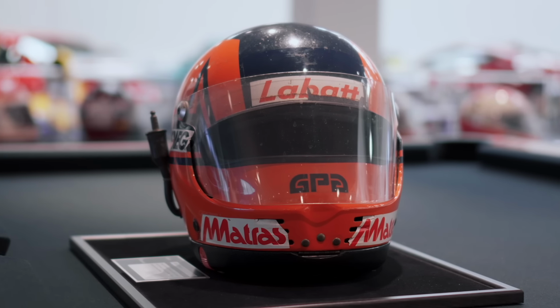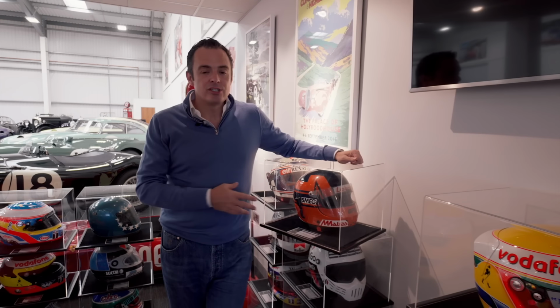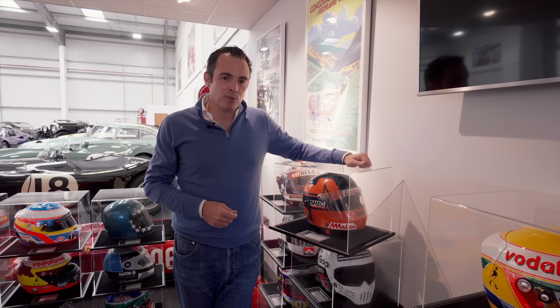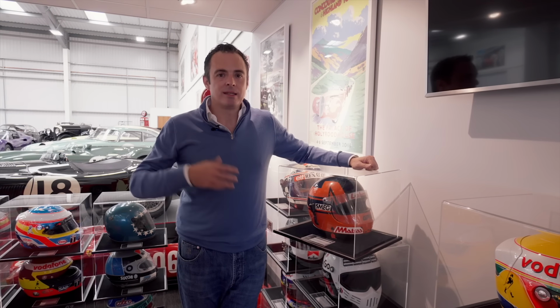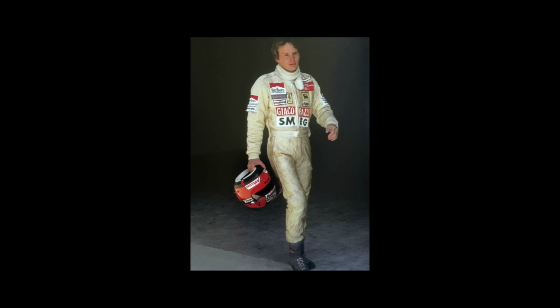Now, Gilles Villeneuve, a bit like a Jochen Rindt, what a legend, I want to say myth of a man, but what a legend of a guy, a handsome looking man, a Ferrari works driver, had the world at his feet, and it was cut short way too soon.